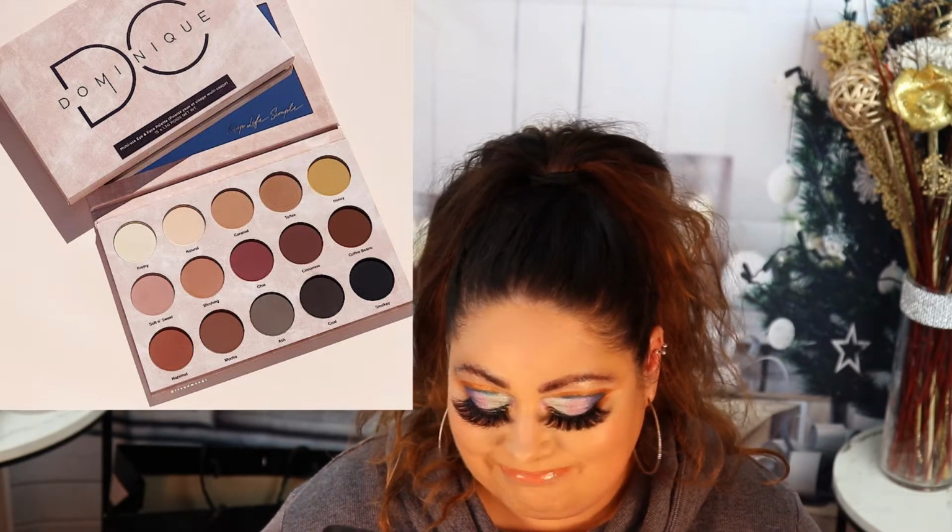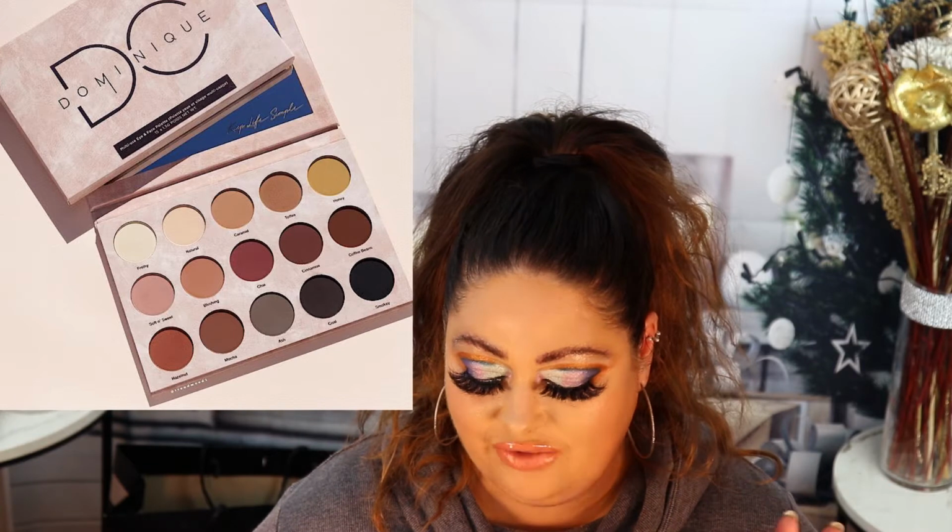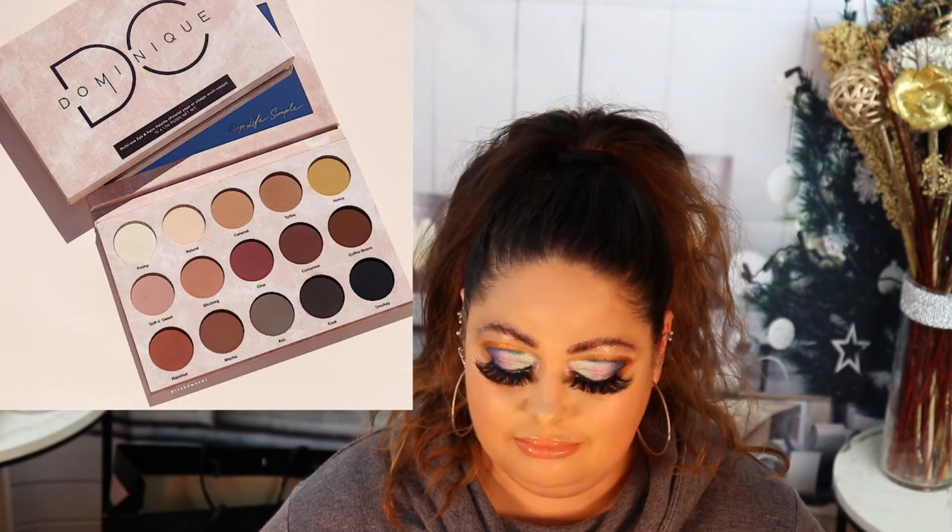I would like her to come out with something a little bit more colorful. I just feel like all of her palettes are kind of muted. Some of them have been really pretty in the past, but I'm ready for something brighter from her.